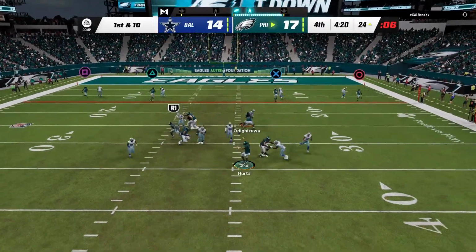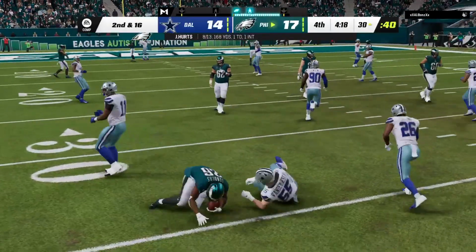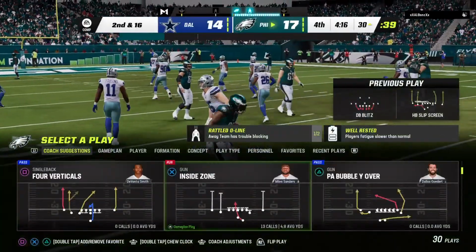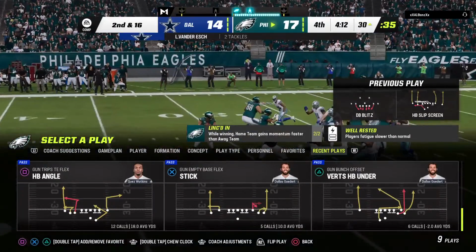But first down, Hurts. Oh, it's a screen pass. That's complete. And he went backwards. He'll be down at the 30. A completion, yes, but certainly not what they wanted. A loss of a full 6 yards.